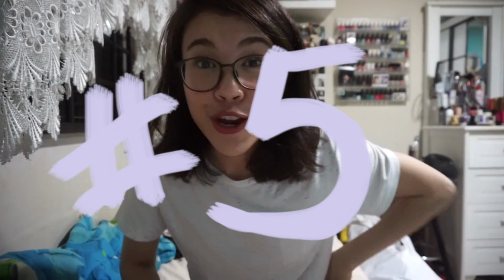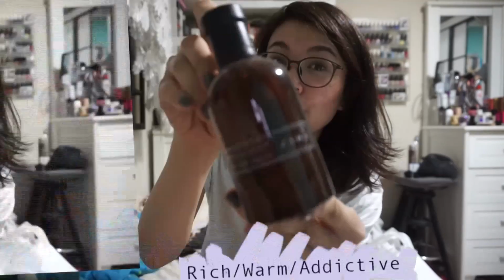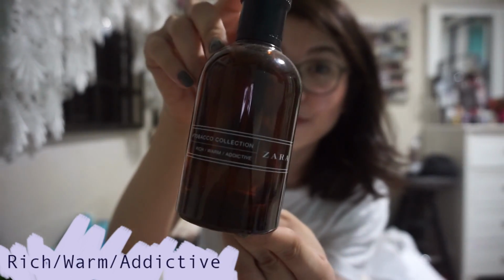Number 5 is none other than the infamous Tobacco Collection Rich Warm Addictive. You knew this was coming. I feel like this was the fragrance that started the Zara hype. Correct me if I'm wrong, but this is technically a men's fragrance, but to me personally, it's completely unisex.